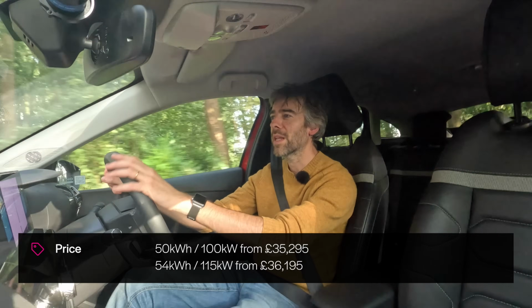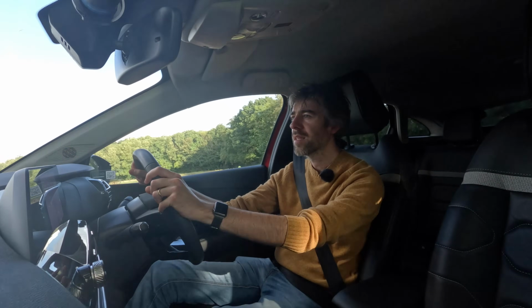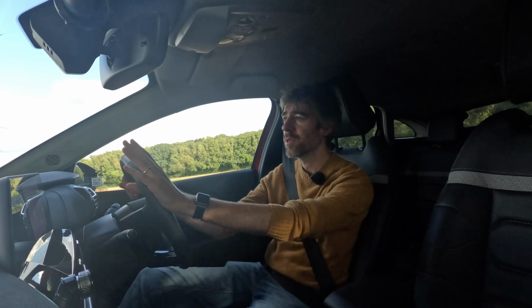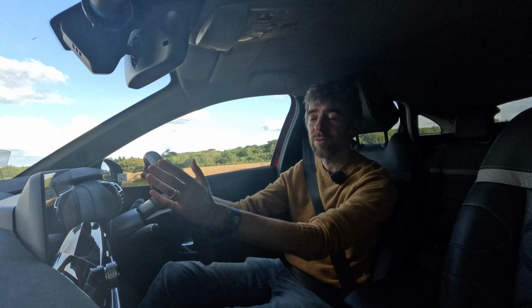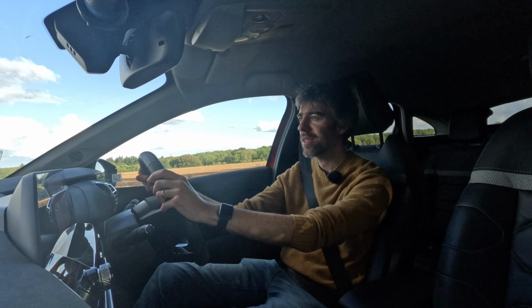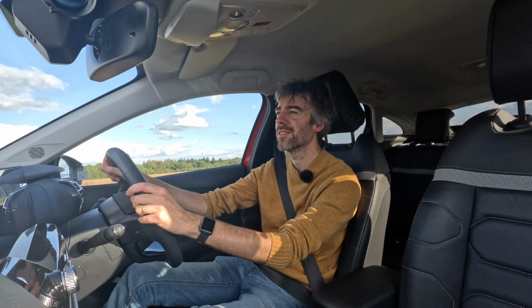Although if you're looking at a £20,000 budget, I would look at the Kia e-Niro as well and just compare the two. The Niro certainly charges slower than this, but you get a bit more room in the boot and it's certainly faster, if that's your thing. I do like having a little bit more punch, I've got to say.